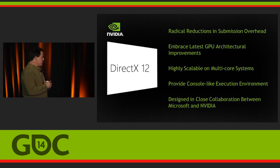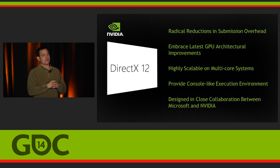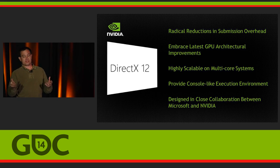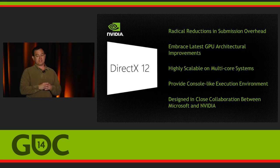We've talked about this a little bit, so I won't spend too much time on it, but we're excited for a bunch of things. The reduction in the cost of submissions for the API is going to allow richer content on a broader range of platforms. It's going to reduce power. It's going to embrace all the latest GPU architectures. You got a little teaser for some of the new features that are coming in the API.